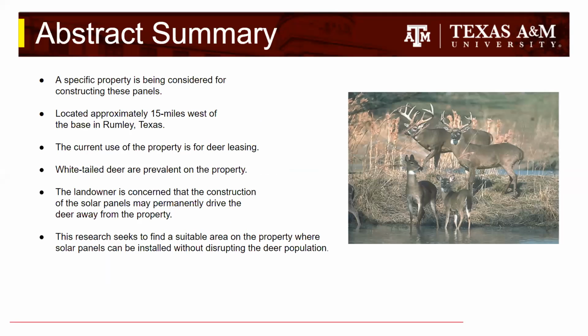The property in Rumbley, Texas, located approximately 15 miles west of the base, is the property in question for this research. The current use of this property is for deer leasing. The landowner is concerned that the construction of the solar panels may permanently drive the deer away from the property. So with this in mind, the research seeks to find a suitable area on the property where solar panels can be installed without disrupting the deer population.